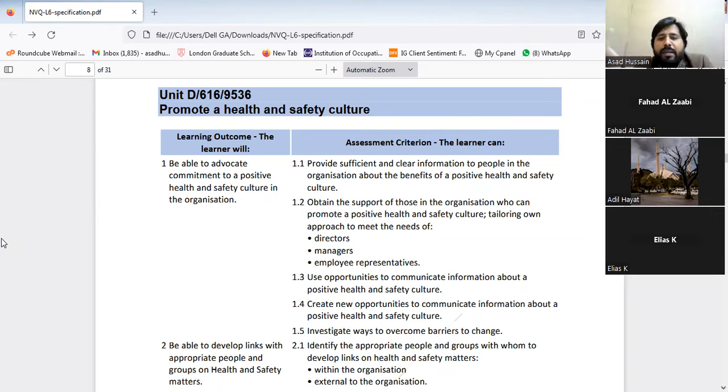Although the evidence will be the same, like you will say daily we are having a TBT. So it is an opportunity, before commencing the work, to communicate about the positive health and safety culture. So you are doing TBTs, sending emails, meeting minutes, training sessions, and safety bulletins and newsletters if you are using them. So actually, gentlemen, just focus on it: it is possible that even the same evidence can be used for more than one assessment criteria.